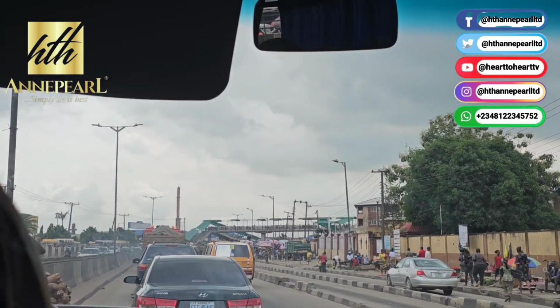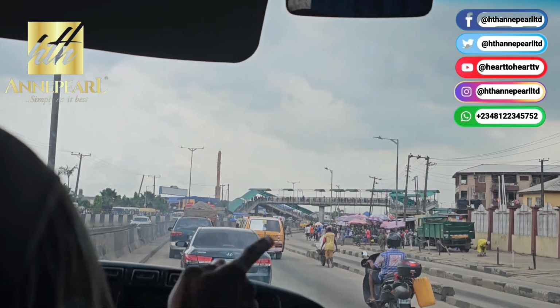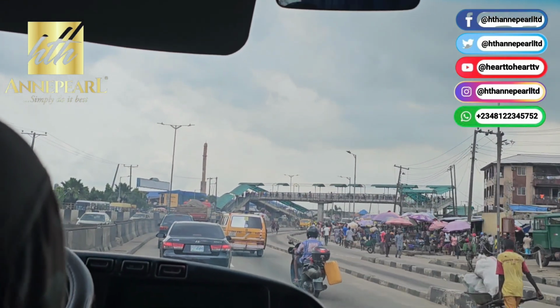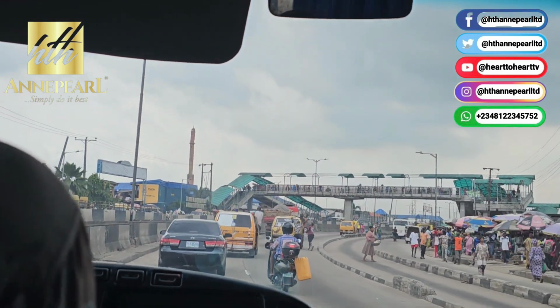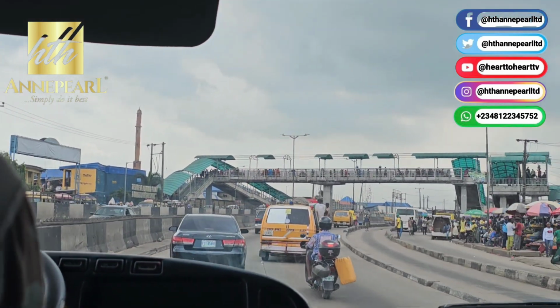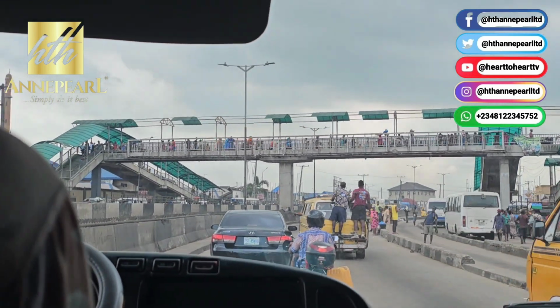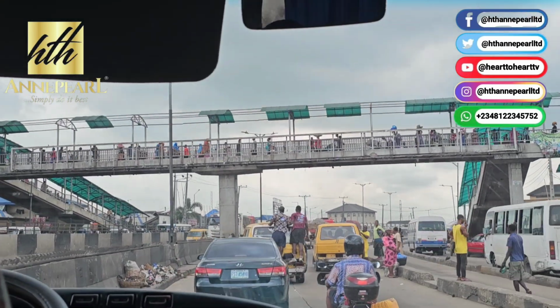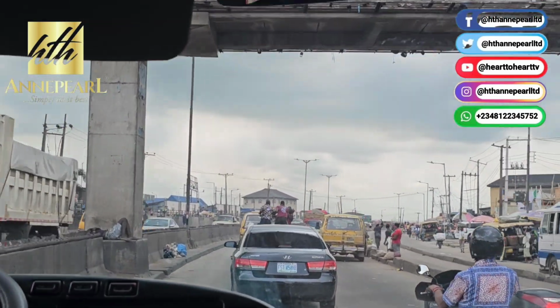Okay, so I just wanted you to have an idea of how Ketu looks and what it looks like at the moment. Honestly, if you need very affordable tomatoes, you know where to get it. Mile 12. Once you're in Mile 12, this is Ketu. We'll soon get to Mile 12. Once you're in Mile 12, definitely you know you are going to buy it very affordable. Even in Ketu, it's much more affordable than some areas in Lekki.